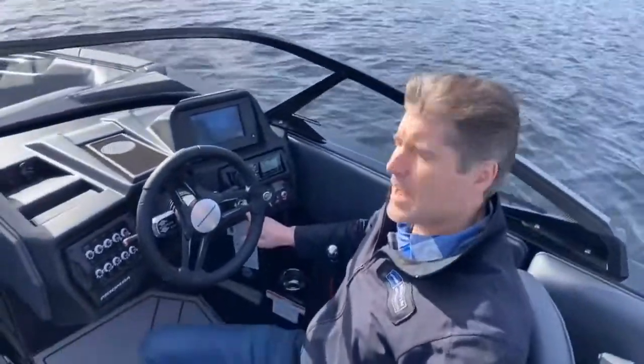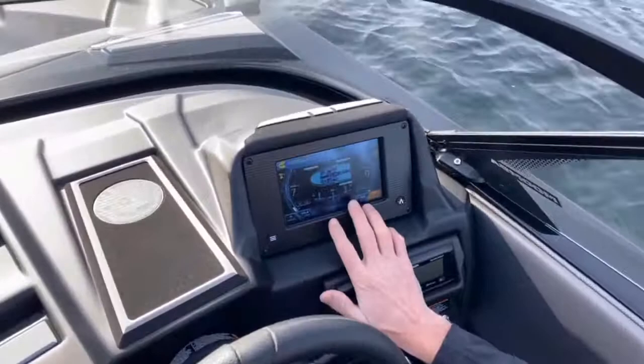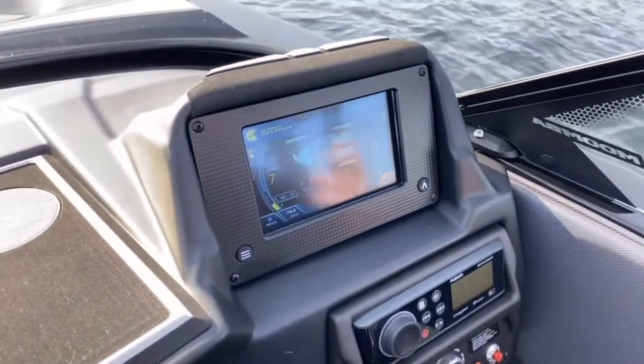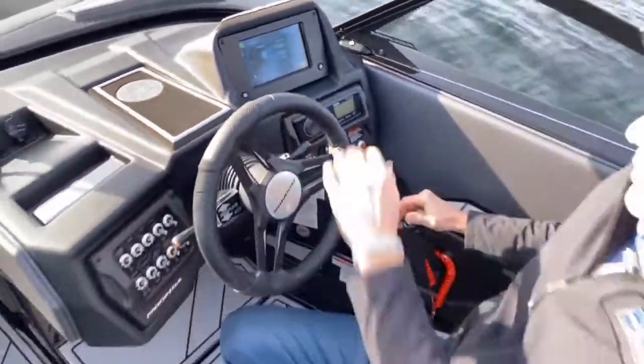Now you've seen the ski wake on this boat, this Mondo. We're going to show you the regular side surf wave. So real simple from the driver's standpoint. All I've done is chosen flow surf left on this, just a tap quick here, and that's going to set our center plate. It's going to set our tabs. It's also going to set our speed. So real simple, real easy, but take a look there and we'll show you what this boat can do.